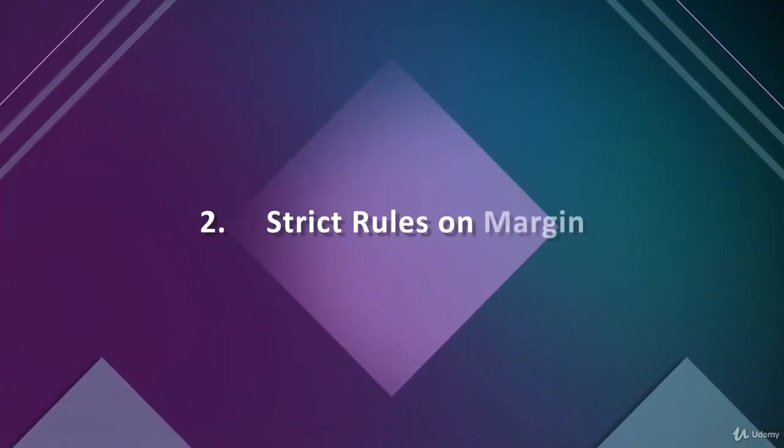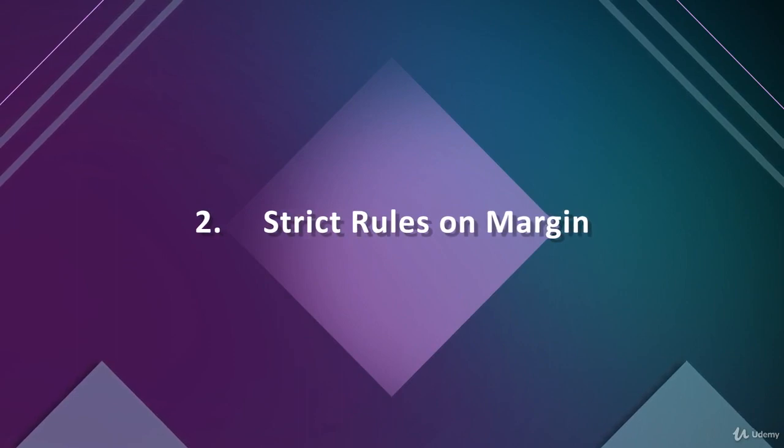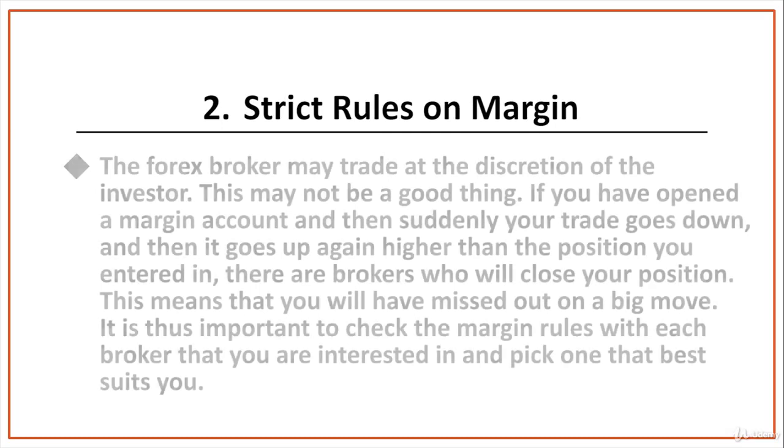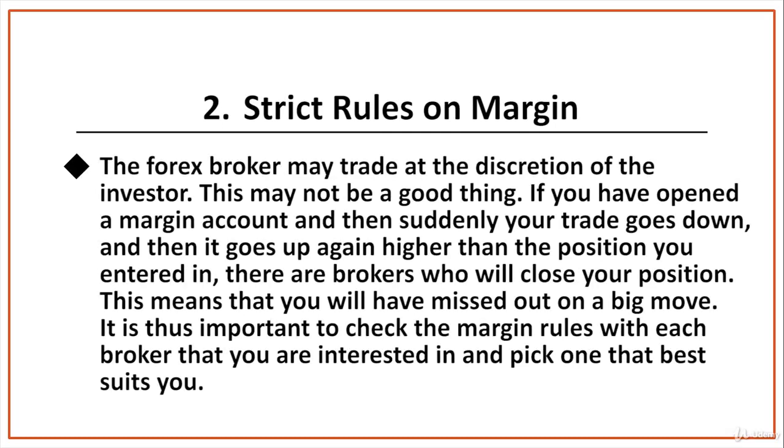Number 2. Strict rules on margin. You can expect your Forex broker to have an opinion as to how much risk you are taking on a trade. You are, after all, trading with their borrowed money. The Forex broker may trade at the discretion of the investor. This may not be a good thing.